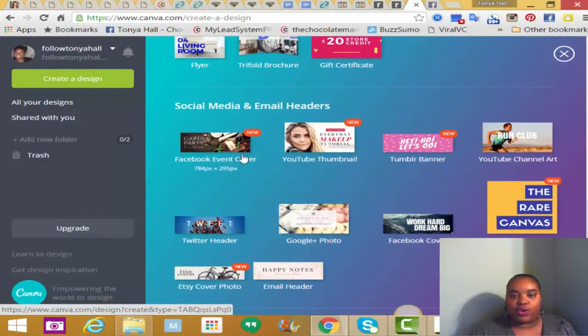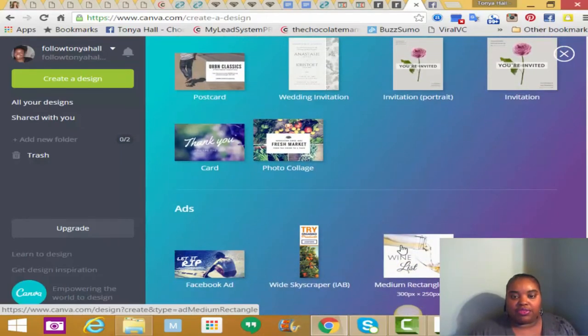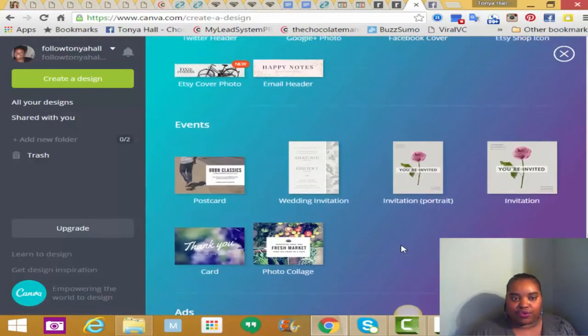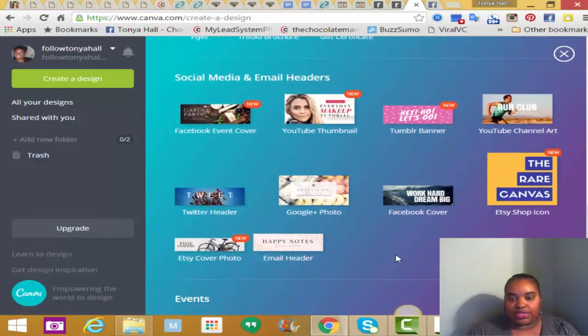So they have an array of different things, and yes, most of them can be free. Now, there is a minimum charge sometimes for things, and I'll get into that in a little bit, but it's usually about $1. Which I think is really cool.